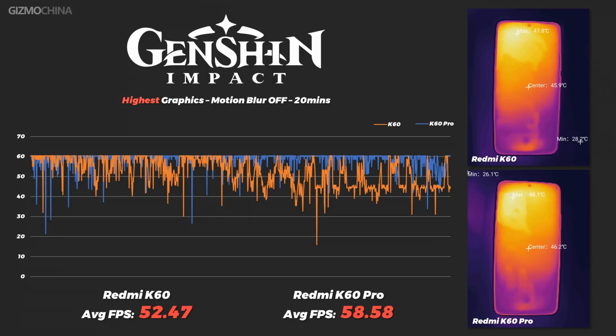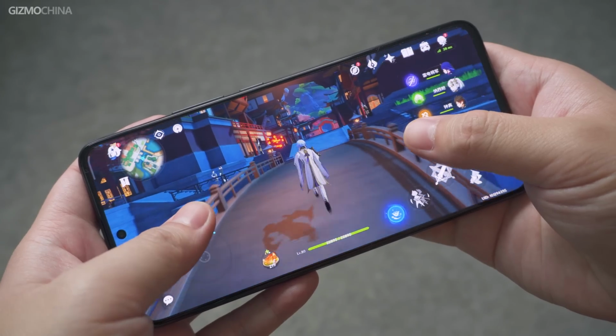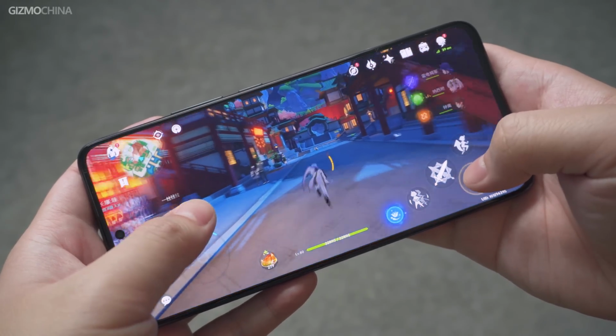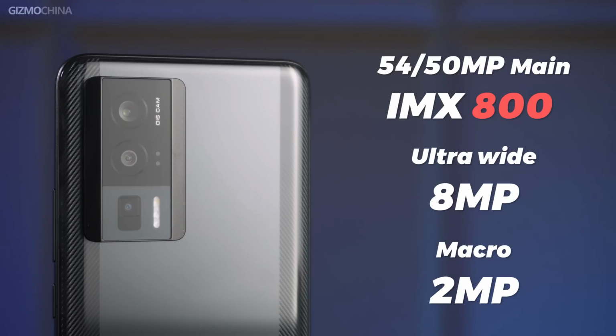It still doesn't break the record of the iQOO 11, which is almost a straight line, but it is much better than the standard version. The standard K60 started to overheat in the last 4 minutes, and the frame rate was repeatedly locked at 45 FPS. It seems that the extra $100 paid off, and those who like Redmi and play games regularly can consider buying it. But performance is not all about the phone.